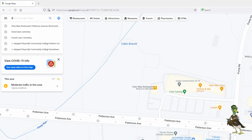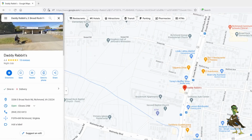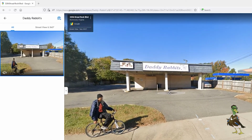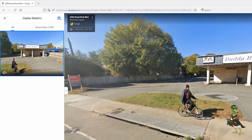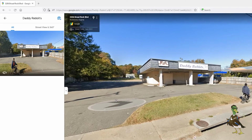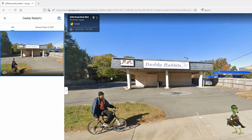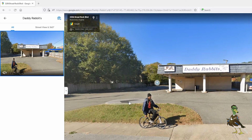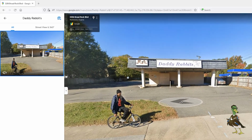Next on my list is Daddy Rabbits. I will be completely honest here, and it's a little embarrassing. Strip clubs make me awkward. I've only gone a few times in my life. At the risk of sounding lame or overcompensating, I'm very attracted to women, but I don't know, the strip club thing is always a little taboo to me. This place doesn't look like it's even open, though.